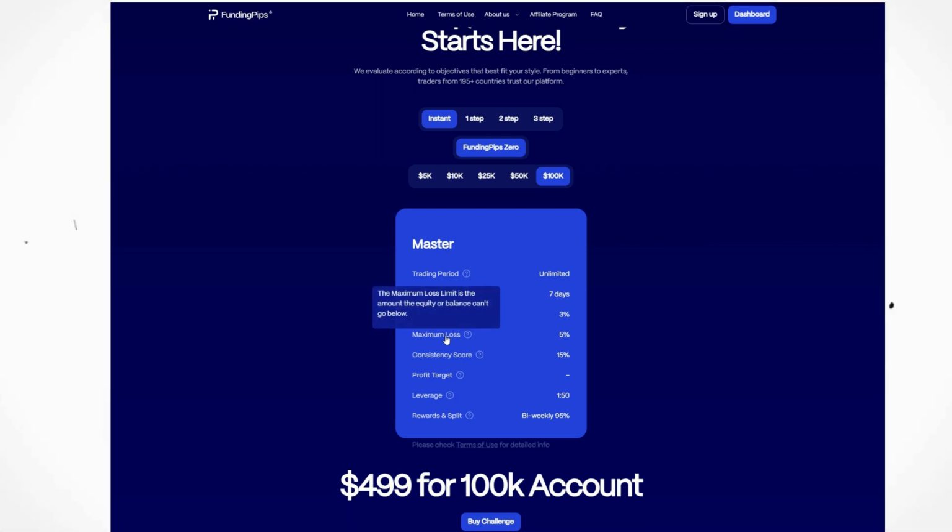Okay, the maximum loss limit is the amount the equity or balance can't go below. Okay, 3%. Many traders who are trading with normal firms will not know about this rule because it's not used in the CFD based industry, and it's commonly used in futures and all that. But let me break down what it is. So your daily drawdown or your maximum drawdown will move according to your equity.